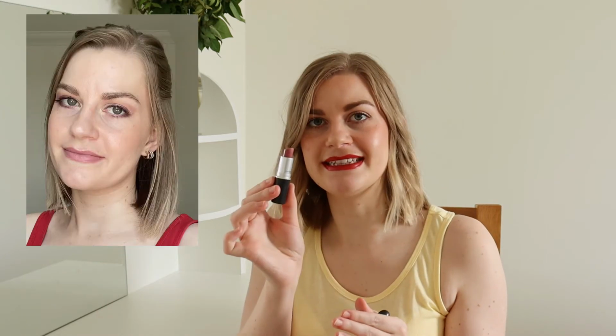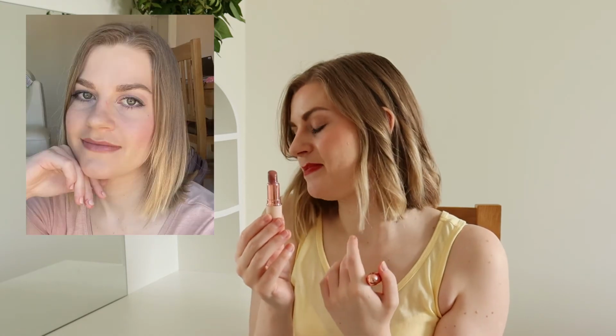But if I go warm toned glowy, then MAC Faux complements it and looks really, really lovely. So I think it was just the rest of the makeup that kind of didn't look so good. And then I was also wearing Soph Revolution in the shade Cake. Lovely, lovely lipstick. A bit more mauvey than MAC Faux, a lot creamier.